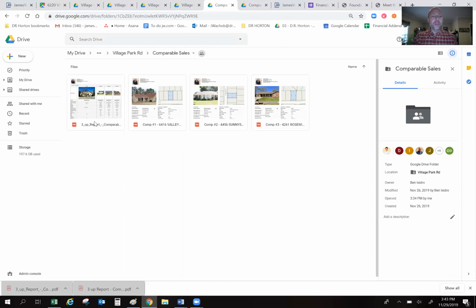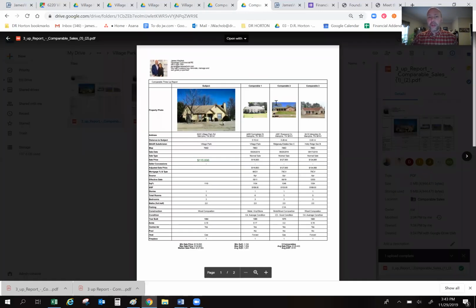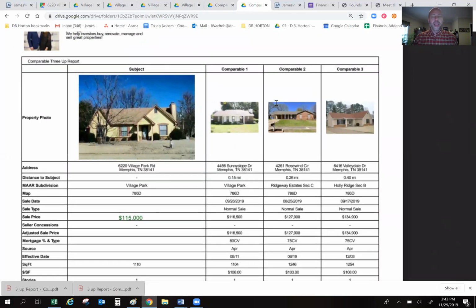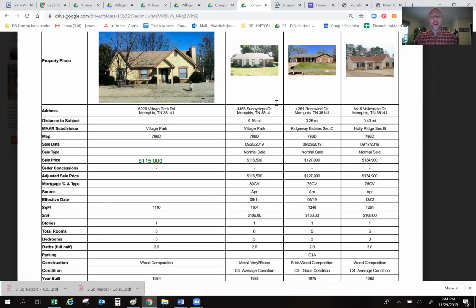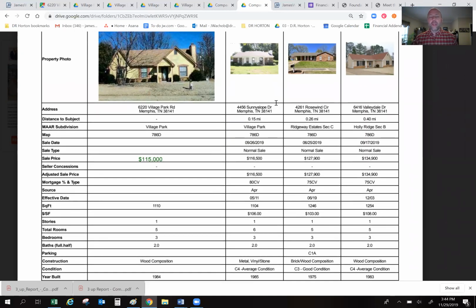The first thing you want to pull up is this 3-up report. This is what an appraiser is going to produce when they do your appraisal. They're going to take your house and the 3 most comparable sales in the area. In the industry, we call that a comp, comparable sale. So the first thing they look for is distance. It needs to be in the vicinity, then age, bedroom and bathroom count, square footage range, and the same quality of home. So here we have 3 turnkey properties by other companies, all within 0.4 of a mile.